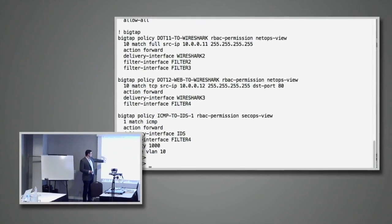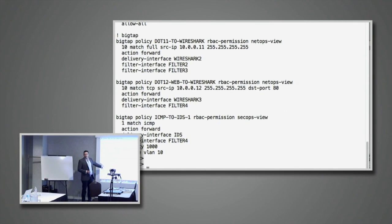Check out filter 4. At the same time, we want to get all ICMP traffic on filter 4, and we want to get that out to the IDS. But we're going to grab everything from 10.0.0.12, and we're going to send that over to Wireshark. Or we construct on top of these more and more overlapping policies. And in fact, we want to even twiddle it a little more. We want to take anything that comes out of this particular policy, and we want to rewrite VLAN 10, let's say we have a handful of policies all going into the same tool and we want to disambiguate by VLAN number. But this is going to intermix. It's going to be riding on the exact same filter as the earlier one.